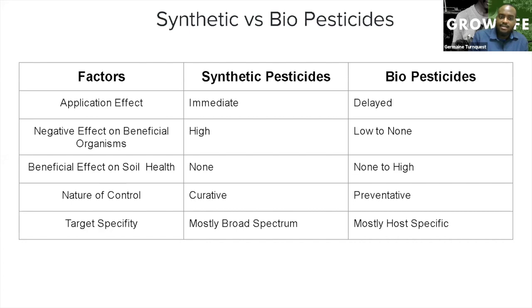Synthetic pesticides, in terms of the way they target, mainly target a broad spectrum of pests. Now, this can work well, since basically any pest will be hit, but unfortunately beneficial organisms usually die as well. Biological pesticides are mostly host specific. For example, you may see some aphids on your plants, and you can purchase horticultural oil or neem oil and mix it; that is designed specifically to attack those as well as some other pests. But it probably won't cover everything in terms of the pests you'll find in your garden.